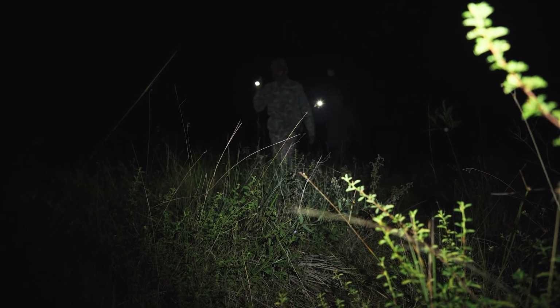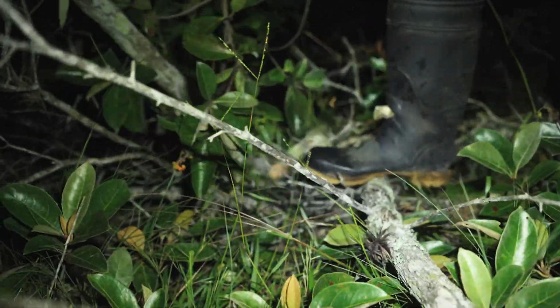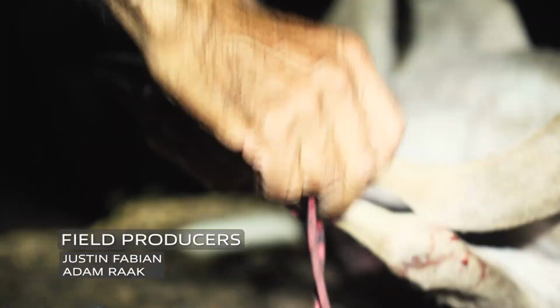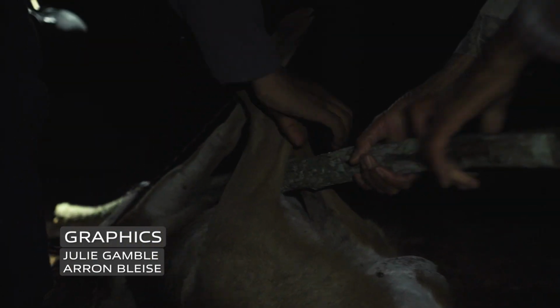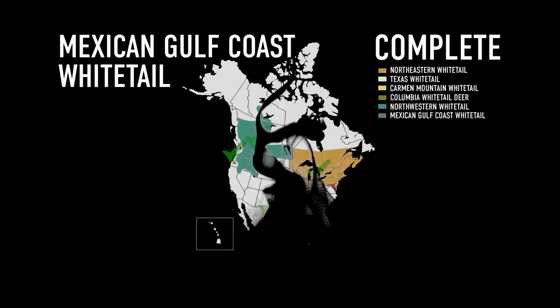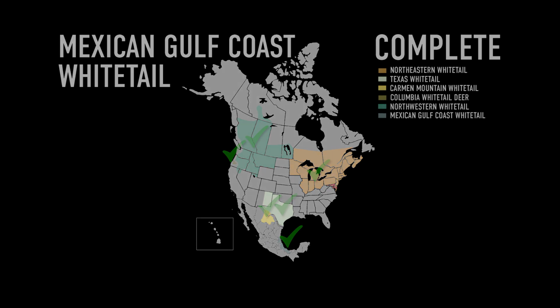Reflecting back on this experience in Mexico, I had a feeling this was going to be a tough hunt, but I had no idea it was going to be this tough. With warm temps and rain every day, it made for tough hunting. But then add in the endless amounts of bugs and an extremely low deer density, and it made for some long and grueling days in the field. The Mexican Gulf Coast whitetail is a tough animal to chase, but I sure am glad to check number 6 off my list of 31.